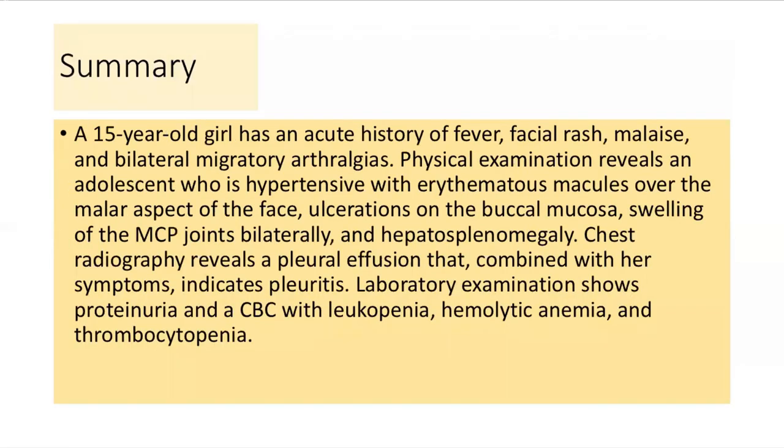To summarize, this is a 15-year-old girl who has an acute history of fever, facial rash, malaise, and bilateral migratory arthralgias. Physical examination reveals an adolescent who is hypertensive with erythematous macules over the malar aspect of the face, ulcerations on the buccal mucosa, swelling of the metacarpophalangeal joints bilaterally, and hepatosplenomegaly.